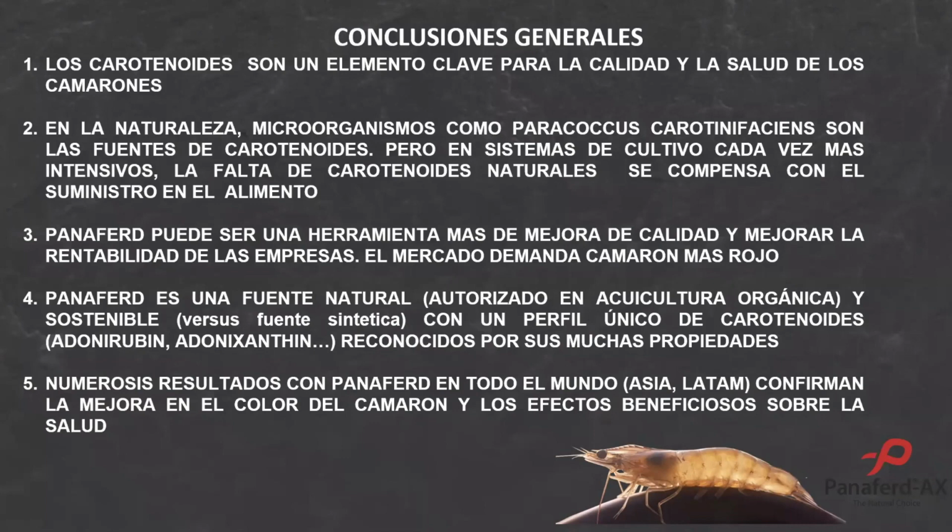Of course, and this is my second point, in nature, carotenoids will be found in sufficient quantity, especially if you work at low density. But now, more and more farms are using more intense systems with higher post-larvae density. So of course, feeds must provide enough carotenoid content in order to sustain both color and health. So in that case, Panaferd is a very interesting tool to get these two benefits.